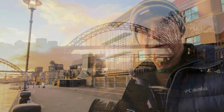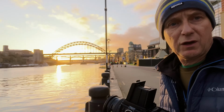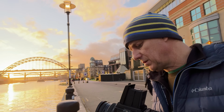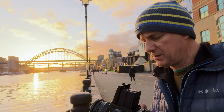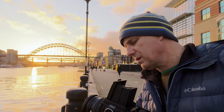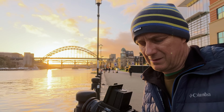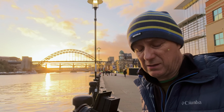Right, I've just framed up a shot of the Sage, otherwise known as the slug, just behind me. I've put a 6x filter on. I'm going to have to be quite quick. I'm going for 2 seconds, f16, ISO 100 of course. Bit of a gamble, this one. Let's hope it works, eh?